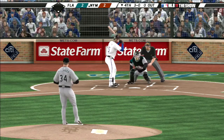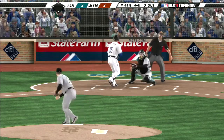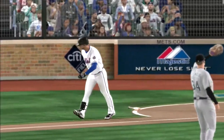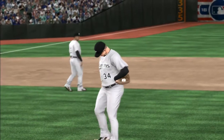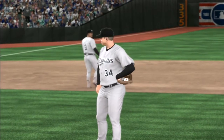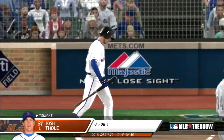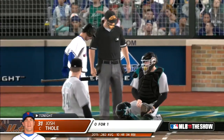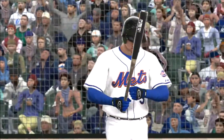Here he comes on 3-0. And that misses for ball four. It's a leadoff walk that starts the bottom of the fourth. And after your guys just gave you two runs the last half inning, you don't want to start giving them right back. A leadoff walk? I mean, no way. You can't do that right now. Josh Tolley will step in. He's 0-for-1 thus far.